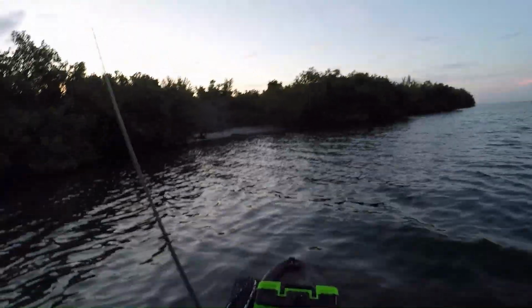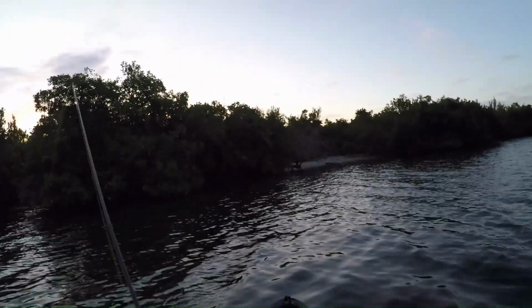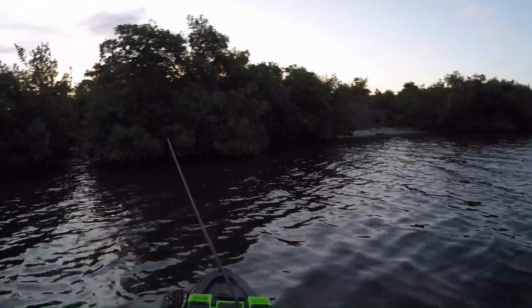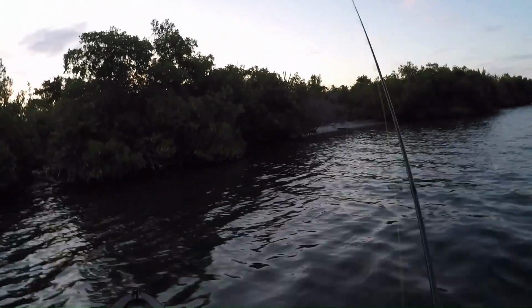So again, we're looking for nice water flow. As you can see, we have the water flowing from right to left. And we also have nice structure. Now structure can come in the form of mangroves, it can come in the form of docks, it can come in the form of a shadow line casted by mangroves or docks or any other structure, seawalls, trees on the shoreline, big pine trees. So shaded areas are actually going to help keep water cool, which is going to help keep the fish comfortable. So we want to look for nice shaded areas.